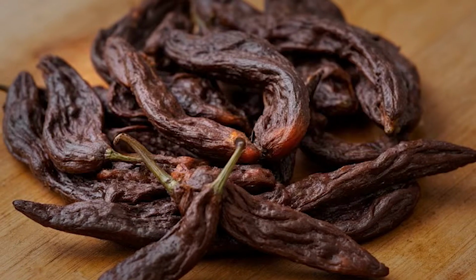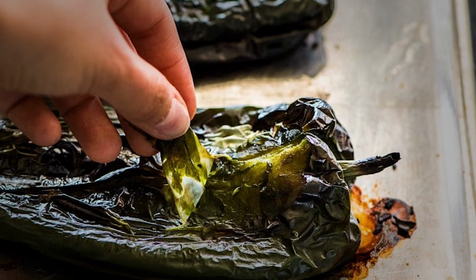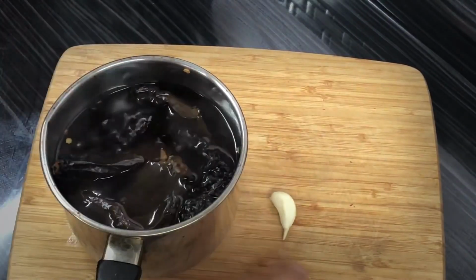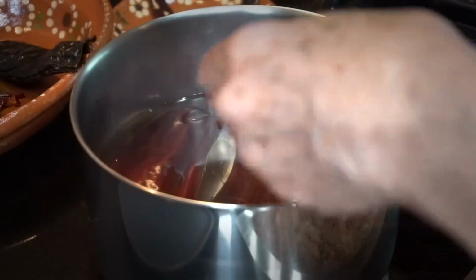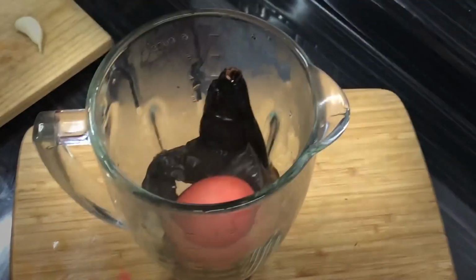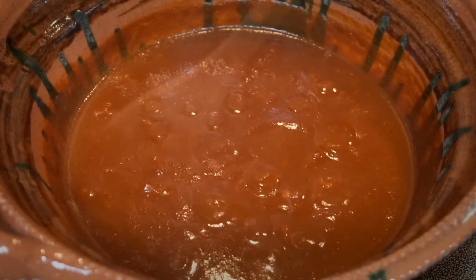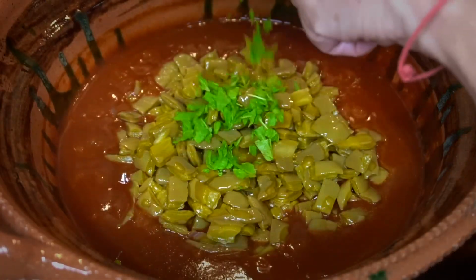What made this dish special was the pasilla chili, and the method mattered. The chili had to be toasted carefully on a comal, not burned, not rushed, then rehydrated so it could release that signature, smoky, earthy, almost fruity depth that makes pasilla taste like the grown-up version of heat. Blended with tomato, onion, garlic, and cumin, the sauce wasn't done until it was fried in pork lard and turned velvety, thick, and unified. Then came the real old-school move.